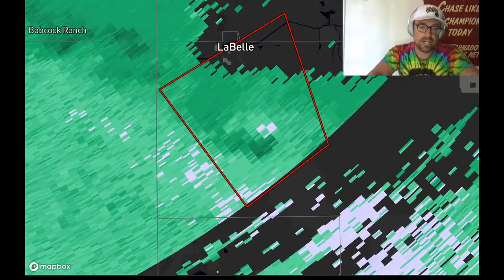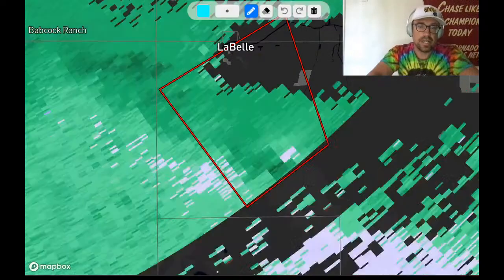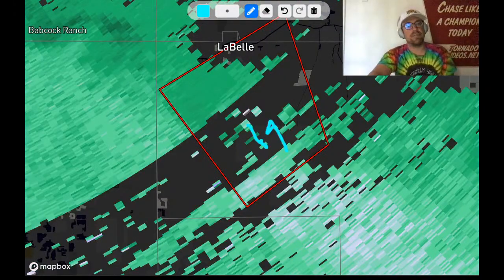There it is. Even though the radar is relatively far away, it's still picking up that mesocyclone. The bright green color is wind toward the radar. The other one is wind away from the radar.